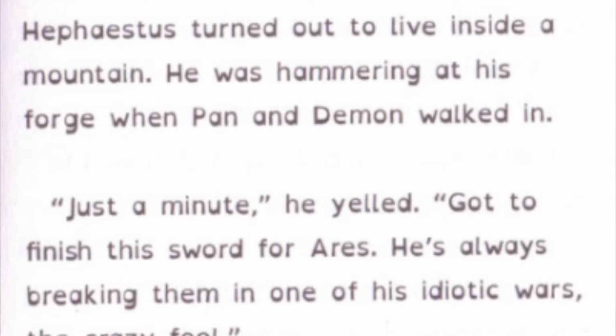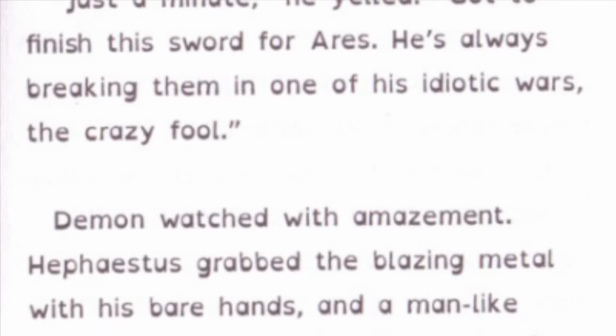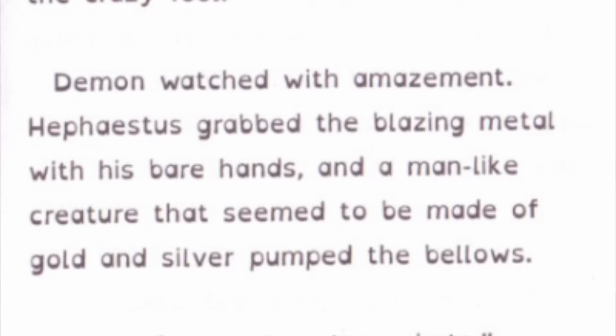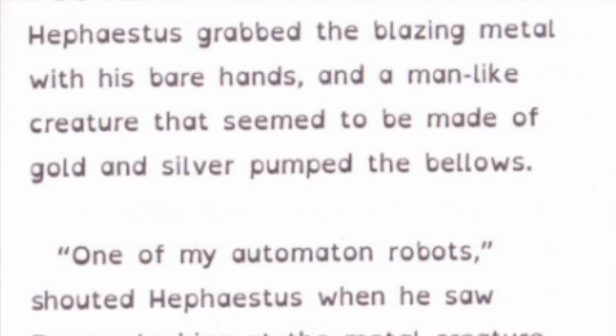Hephaestus turned out to live inside a mountain. He was hammering at his forge when Pan and Demon walked in. "Just a minute," he yelled. "Just got to finish this sword for Ares. He's always breaking them in one of his idiotic wars, the crazy fool." Demon watched with amazement. Hephaestus grabbed the blazing metal with his bare hands, and a man-like creature that seemed to be made of gold and silver pumped the bellows.